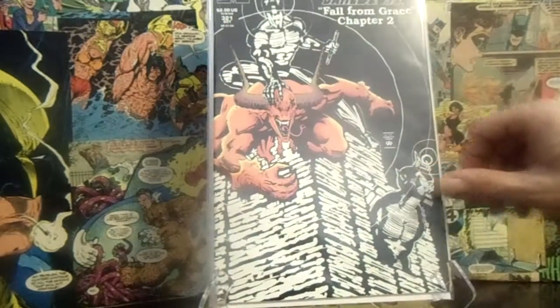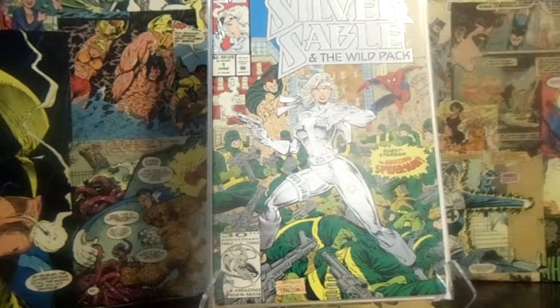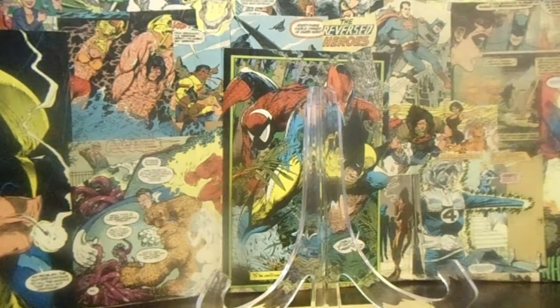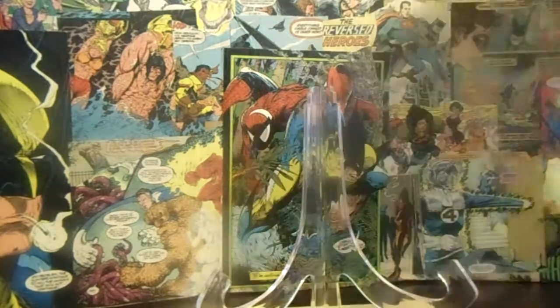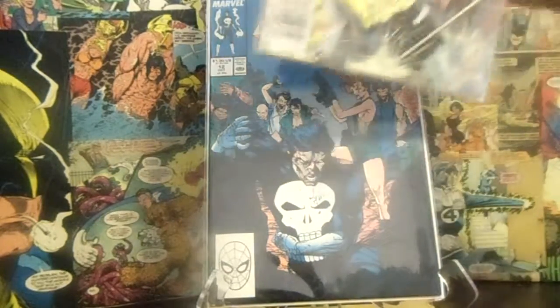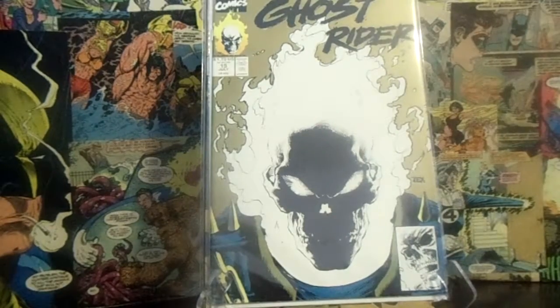Daredevil 321. Glow in the dark. Very cool. Silver Sable number 1. Got an extra copy of that. I have that on my PC, at least one other. I have a bunch more. Okay. We got the Punisher number 12. Punisher number 14. That's a badass cover. Ghost Rider number 15. Glow in the dark, second print.